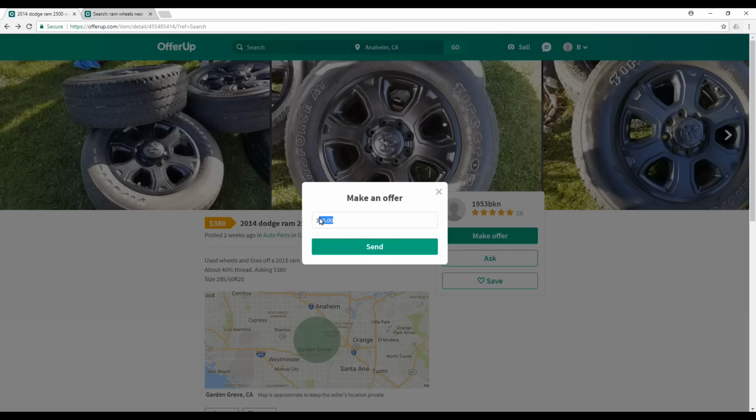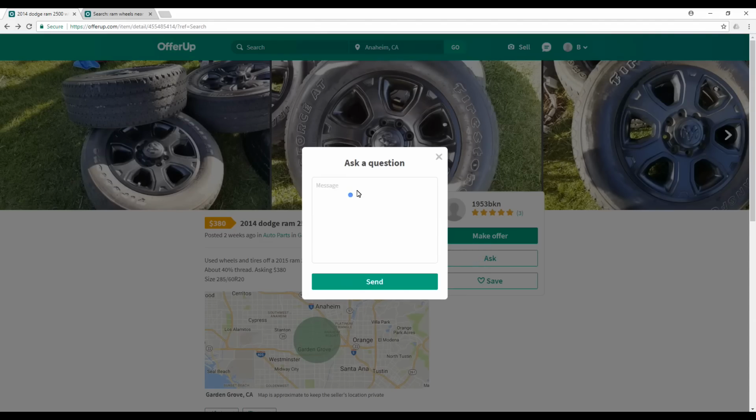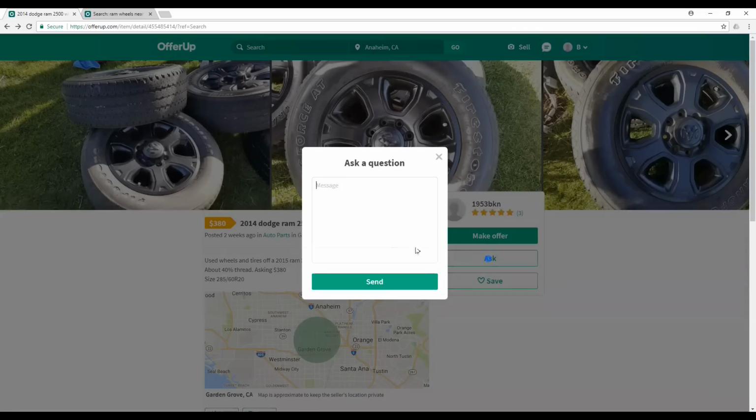So you're going to put in your offer. I don't go ahead and do this. I kind of like to inquire first. First I would send a question and ask if they're available, because a lot of times if they already sold them, maybe they just forgot to remove the ad. If you go ahead and make an offer and lowball them, you're obviously going to offend the guy and kind of make a fool of yourself. So rather than that, you might say, is this still available?